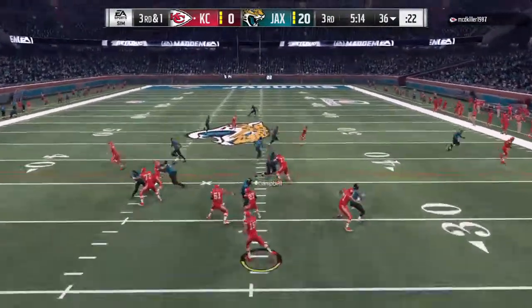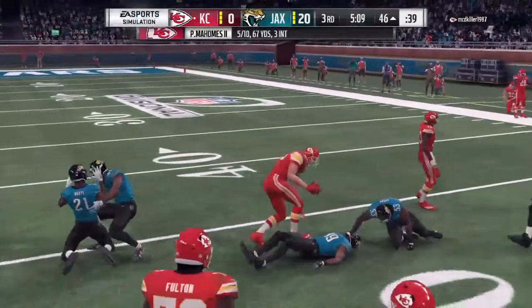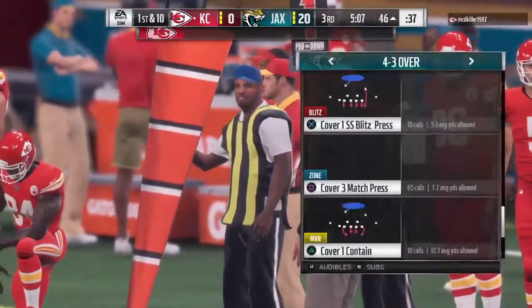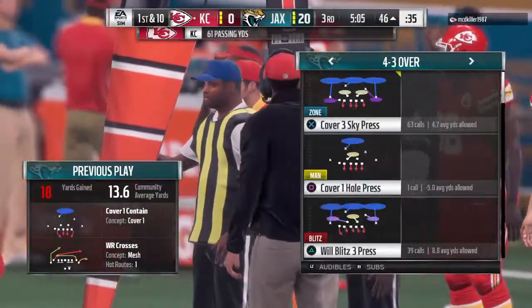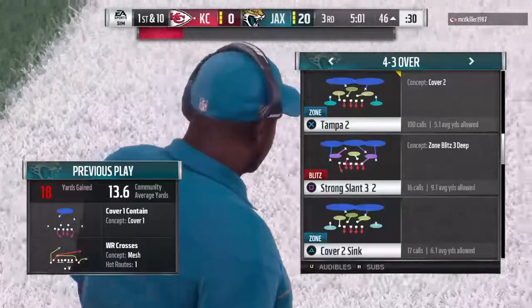Mahomes to throw on 3rd and 1. Got a man over the middle, and it's complete. And he gets this one across midfield for the first down to the 46. Nice play for Kansas City, picking up the first 18 yards that time.